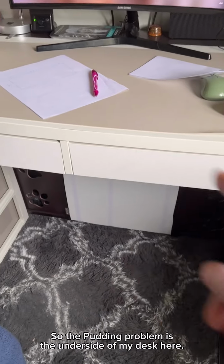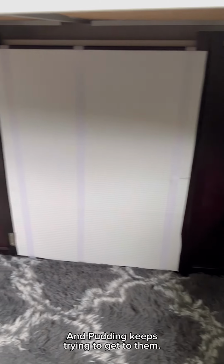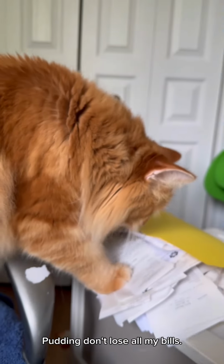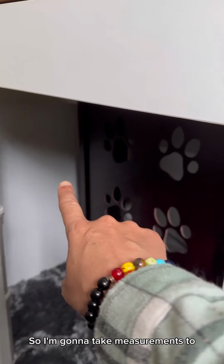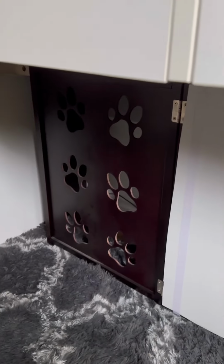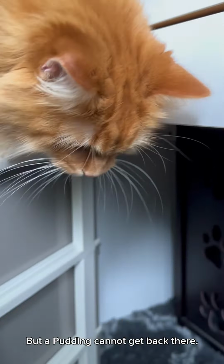So the pudding problem is the underside of my desk here. We have to block off the back because there are wires back there and pudding keeps trying to get to them. But the way that it's done now, it doesn't give me enough leg room and makes my computer come out too far. Pudding, don't lose all my bills. So I'm going to take measurements to build some kind of cabinet type thing back here, so that we can open it easily and access the wires in the back, but a pudding cannot get back there.